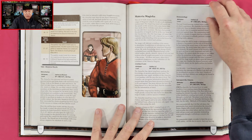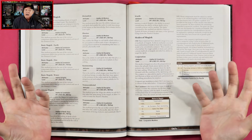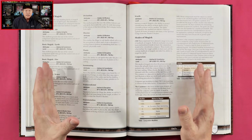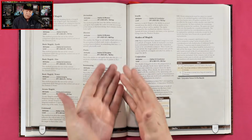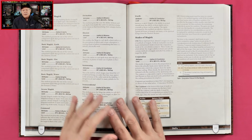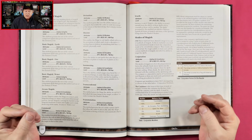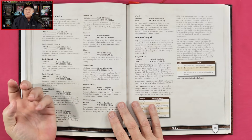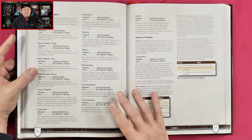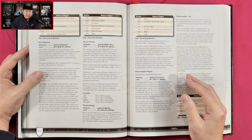The magic aspect of Chivalry and Sorcery takes up about 180 pages, 175 pages or so. There is a lot going on because we have methods of magic, and then we have modes of magic. They're different. So depending on the sort of magic a magic user is going to utilize, that is going to determine both the methods as well as the modes. So, I thought that was really interesting.